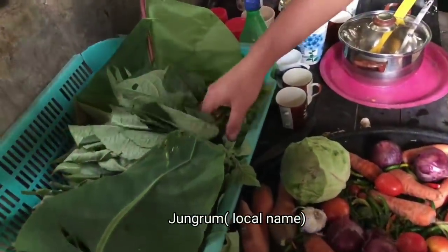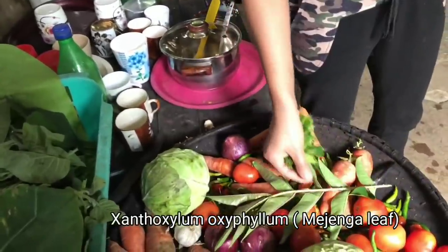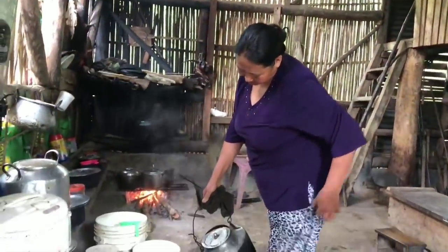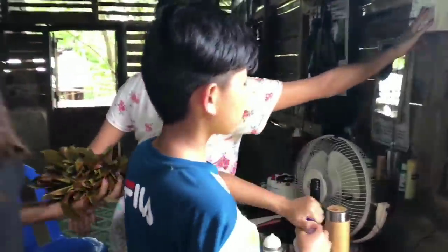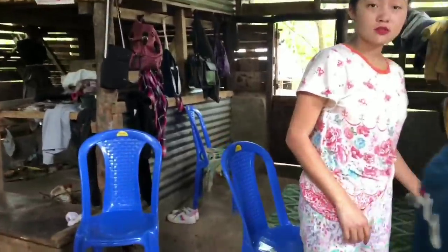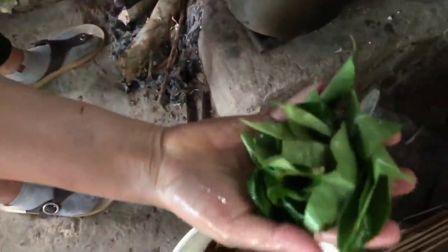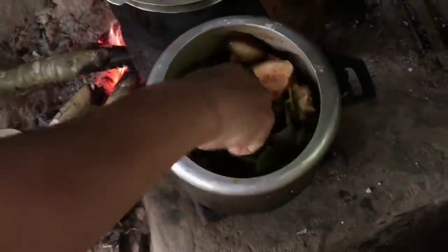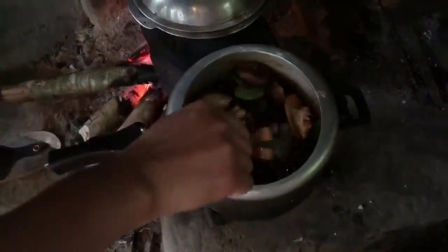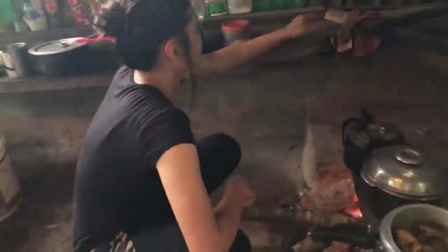And we're gonna make some salads here. This is Mativo, Zanthoxylum officinalum. This is Lolo's mom. And here are my niece and nephew. I think this is Zanthoxylum oxyphyllum. Here, this is the dry pork. And here is the machan.